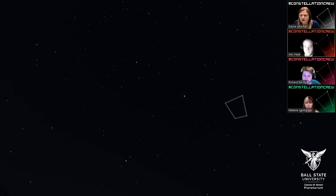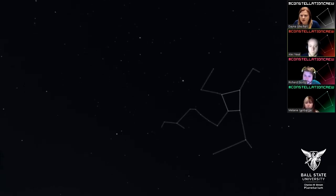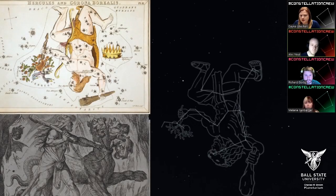But again, as Alec said, there's more to the constellation than that. And so it includes more stars. And if you use your imagination, you might be able to see a guy out of these stars, right? And people can draw this in different ways. And there's a whole story behind it, right, Alec?